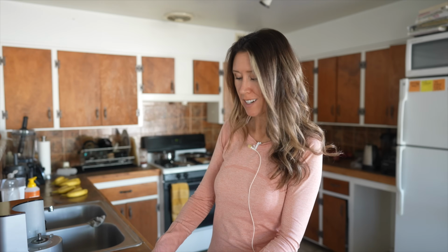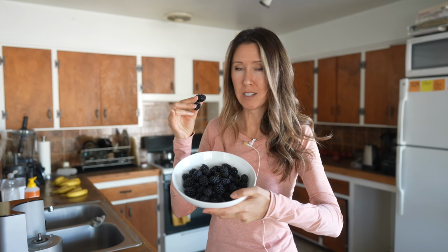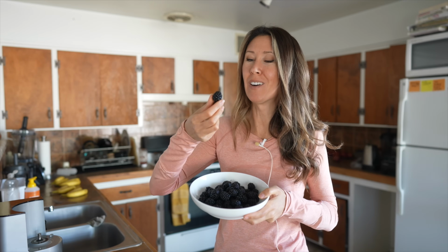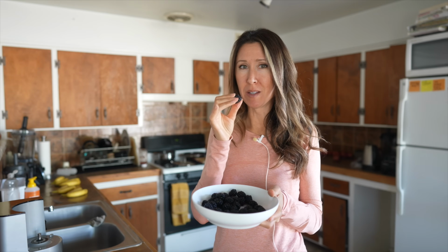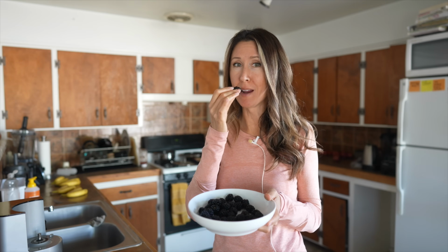Those blackberries that we just got at Costco, I couldn't wait to get into them. So I'm gonna have a bowl of them right now. Oh, they're so plump and juicy and delicious. Okay, I'm gonna finish these and then I'm gonna check out the persimmons. I think there's a couple in there that are ripe right now.